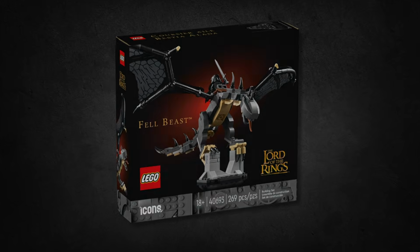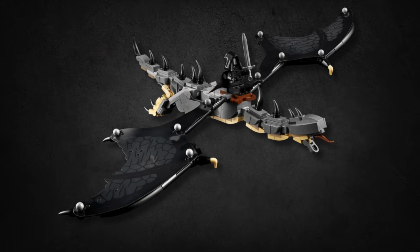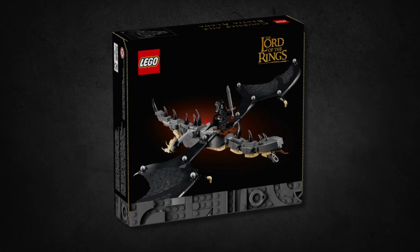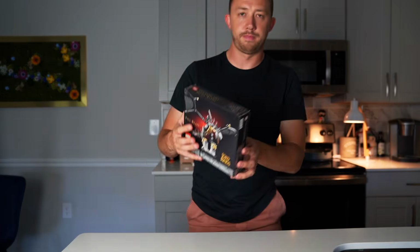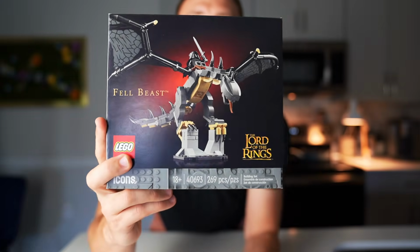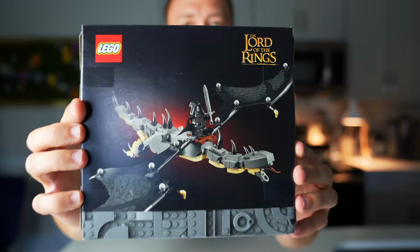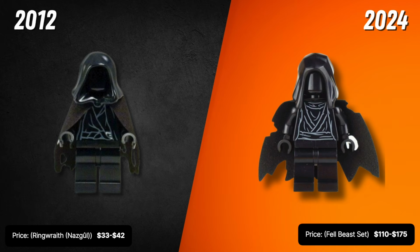So I got my set on release day, and yes, I did get the coveted Fell Beast GWP. But given the absurd prices that this set is going for on the aftermarket, I will not be cracking mine open and doing a review of it. You're just going to have to settle with this look at the front and the back of the box, and the fact that I think this set looked absolutely amazing for a GWP right off the get-go. I think it was a fantastic set to include, especially considering that it has a Nazgul minifigure.